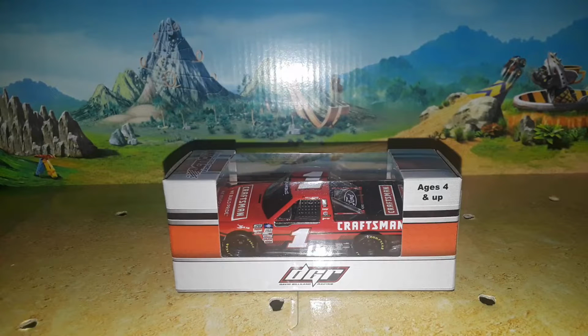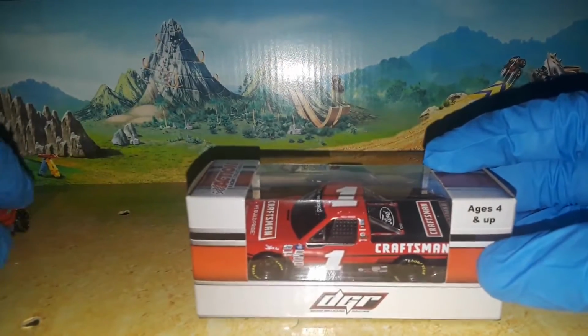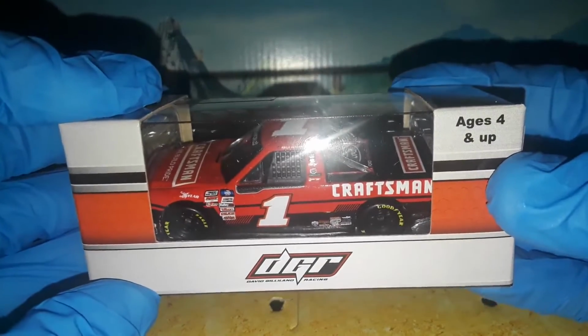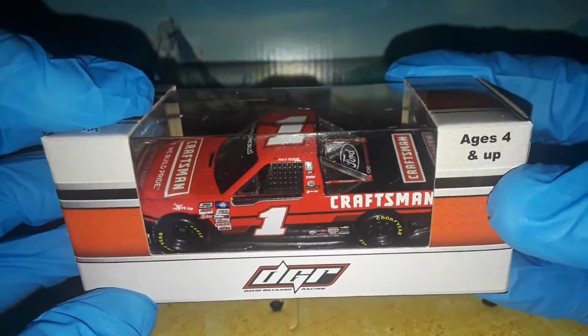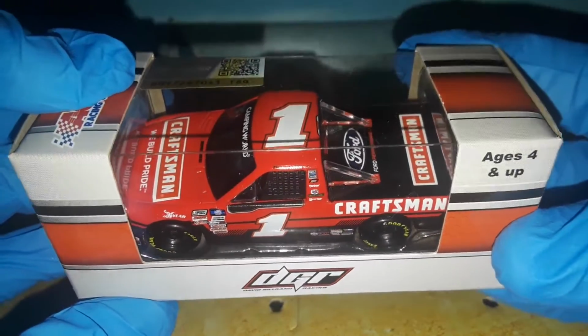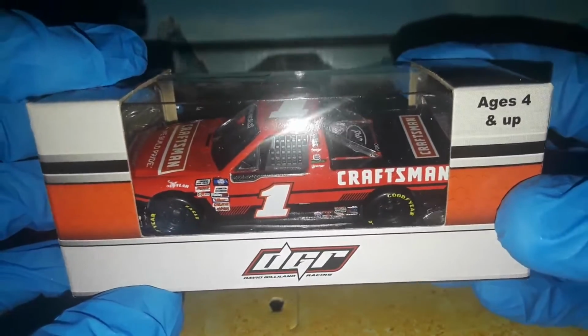Man, my voice sounds a lot better now in this diecast review. Today, we have ourselves a throwback, folks. An unofficial throwback. This was not marketed as a throwback, but I sure as heck am going to market it as a throwback. Here is Hailie Deegan's 2021 Craftsman We Build Pride Ford F-150 for David Gilliland Racing.